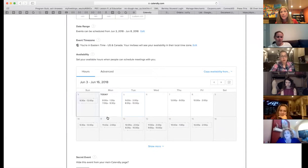Right. Exactly. So here's my Calendly for this week. I only have this week open. So right now I only open a week at a time because I don't know what my week's going to be like next week. Right. So the grayed out are not open.